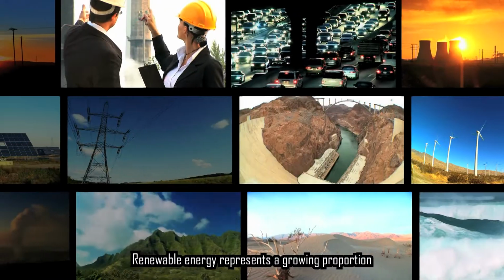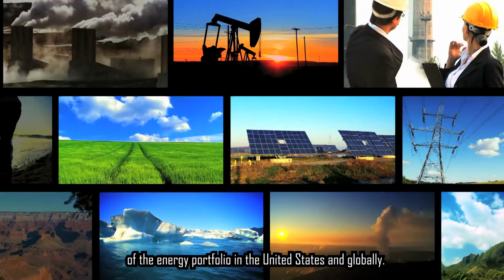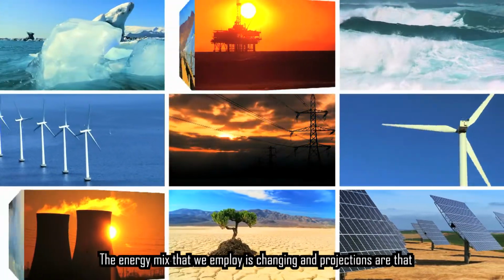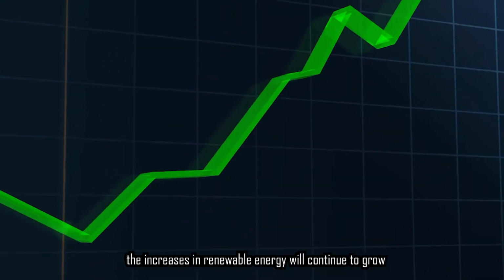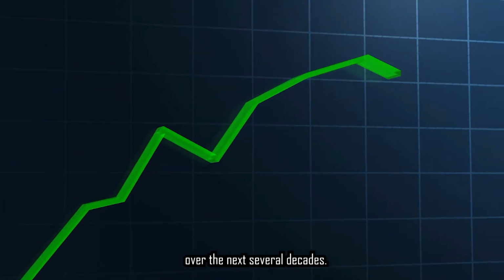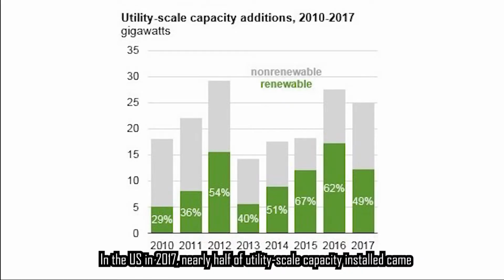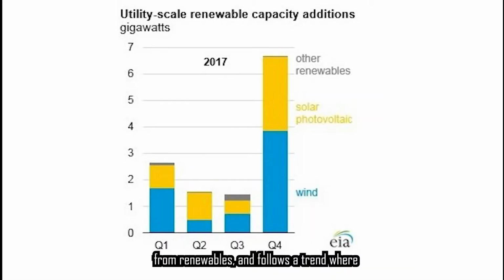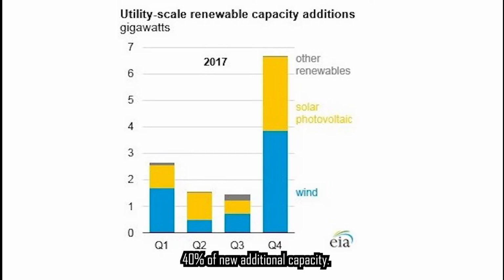Renewable energy represents a growing proportion of the energy portfolio in the United States and globally. The energy mix that we employ is changing, and projections are that the increases in renewable energy will continue to grow over the next several decades. In the U.S. in 2017, nearly half of utility-scale capacity installed came from renewables, and follows a trend where renewables represent on average 50% and at least 40% of new additional capacity.